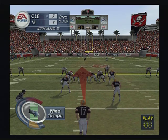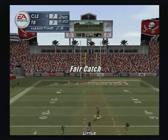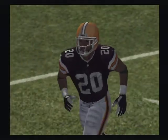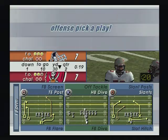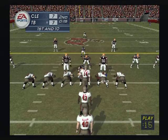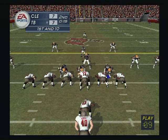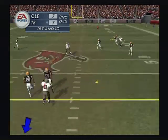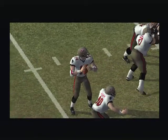Gerdaki is just about ready to punt this one away. Smith sets up, waiting for the punt. Smith will call for the fair catch. So the offense takes over, still trying to figure out this defense. First and 10. Ball on their own 30. The quarterback lines up with two backs behind him. Gets the pass off, and he makes the grab. Griffin stops him at the 38-yard line.